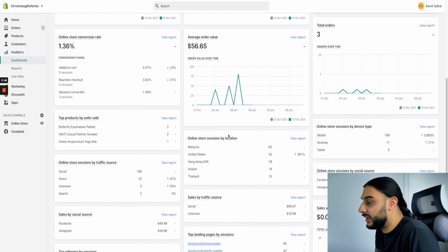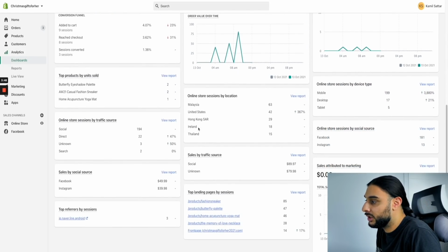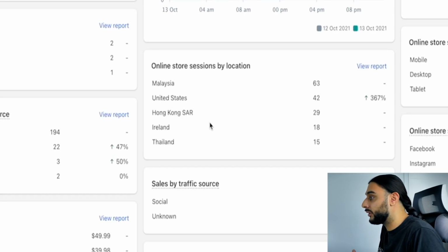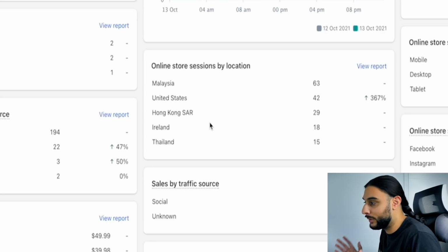Now, if we take a look at the online store sessions by location, you're going to notice that these countries are going to get you by surprise. We've had orders from Hong Kong, Australia, and I think we've had 1 from Malaysia. So it shows you guys that it's important to do e-packet, because you don't want to miss out on these little gems that actually buy the product. And obviously Shopify do their own fraud risk assessment to see if these orders are fraudulent or not, and all of these have come back low risk, meaning that there's no issues with the orders.